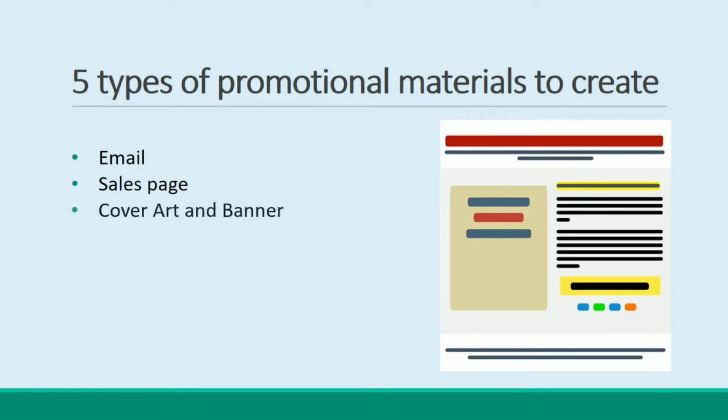3. Cover art and banner. Providing some designs and artistic materials can also be very helpful. These can be used to help the audience visualize your product and imagine it, and they also make your product seem more professional. Cover art is something that a lot of people won't be able to make on their own, so it's a particularly valuable thing to include.